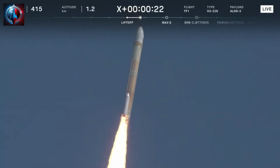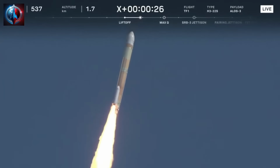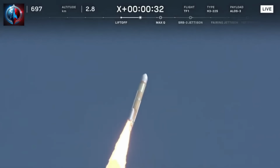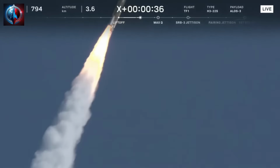We have a successful liftoff for H3 launch vehicle test flight with 803 from JAXA Tanegashima Space Center at 10:37:55 a.m. on March 7th, 2023, Japan Standard Time.